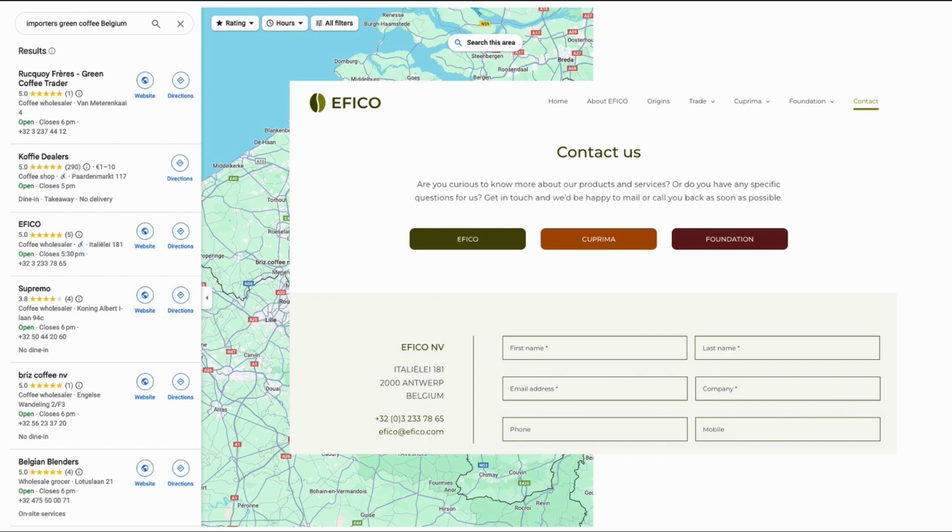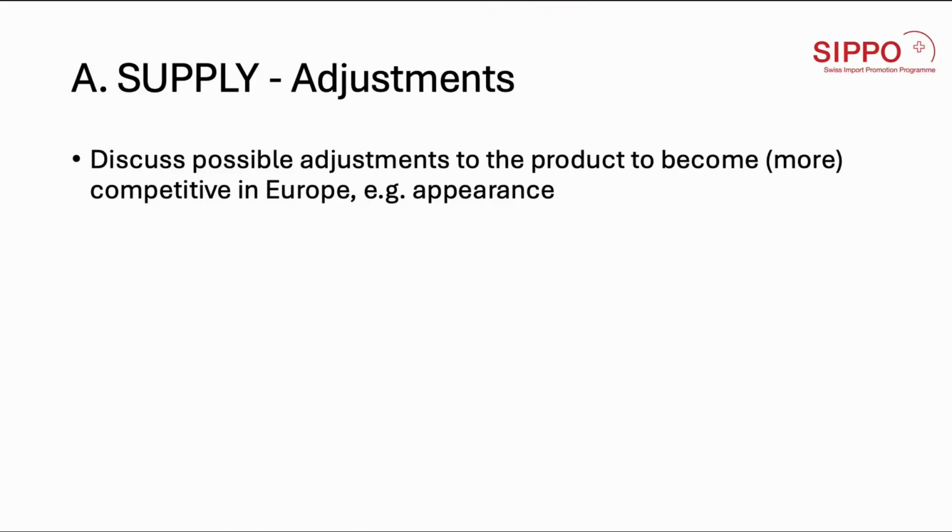This does require work, but as an exporter-to-be, you simply have to go through this to have a good idea. So as a BSO, please support your company and encourage them to do that reaching out before they know what it is exactly that they want to export in terms of their supply. Now, finally, the supply might need to be adjusted.